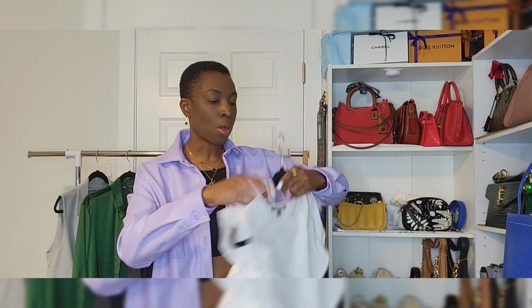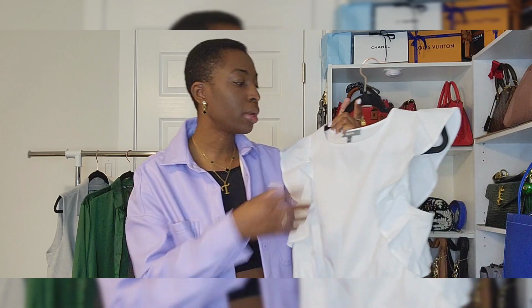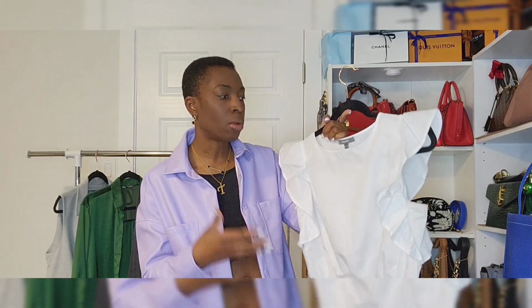Oh, for the jogger set, I got the top in an extra small, and then I got the bottoms in a small. And for this top, because I wanted it to have that really cropped look, I got it in an extra small, so it's a bit smaller or a bit shorter than the size small would have been.